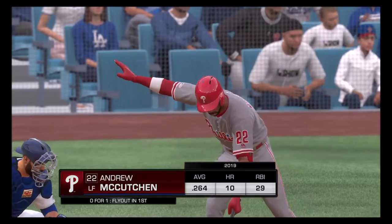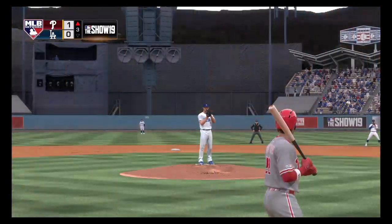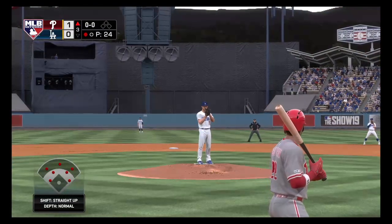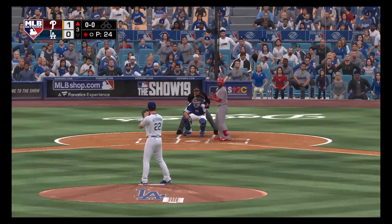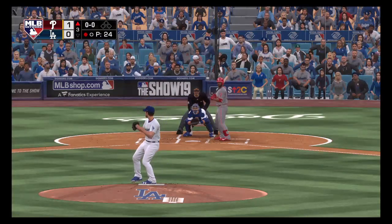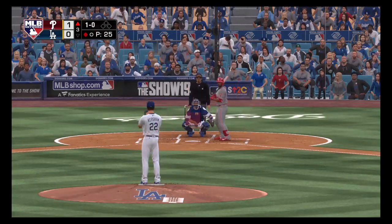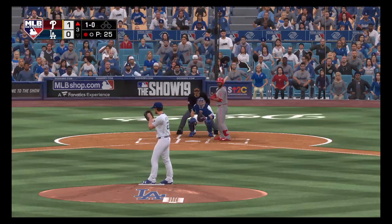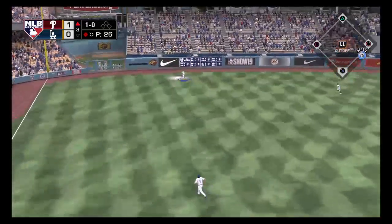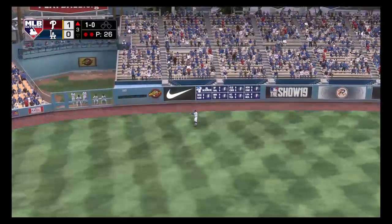Back to the top of the order now, and that'll bring up the former National League MVP, Andrew McCutchen. Here comes the first pitch. Just a bit high with the fastball, but didn't get the call. Skied in the air to straightaway left. Chasing after it is Taylor. He gets there, and that's the second out.